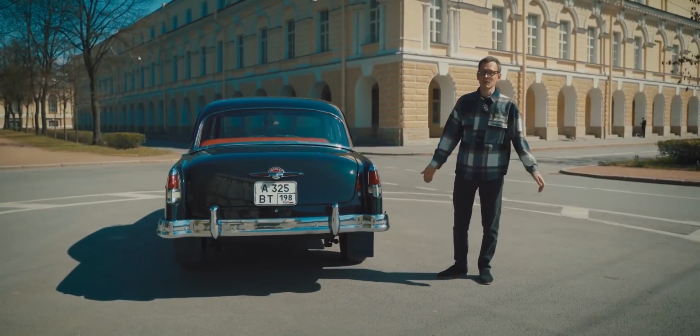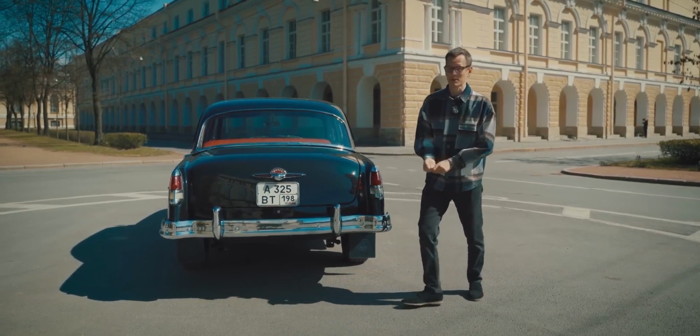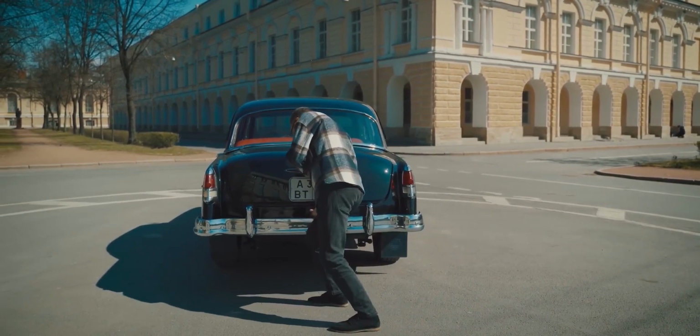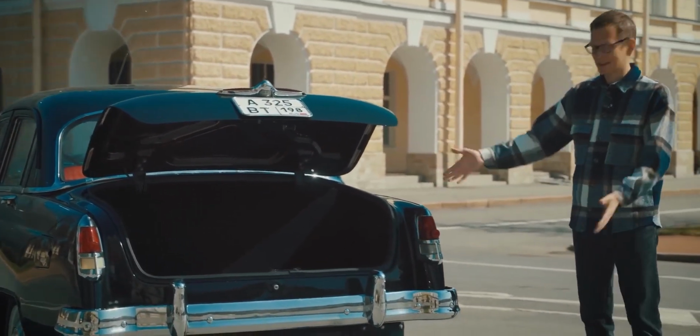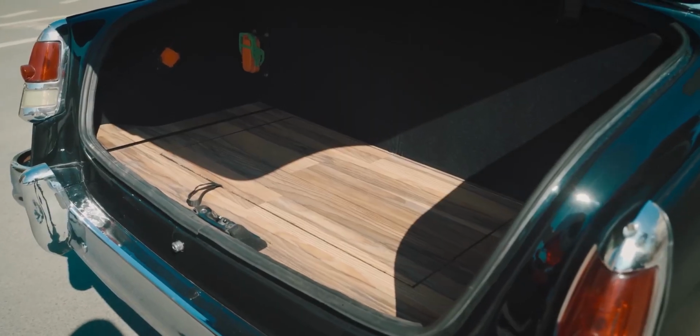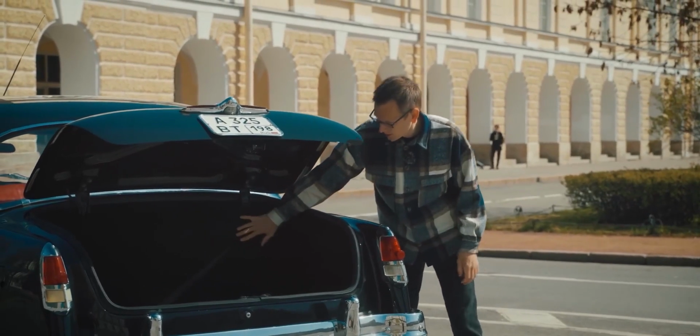The batteries, as you may have guessed, are still located in the trunk, but now both the trunk and the batteries have a completely different purpose and appearance. The trunk now looks quite stylish. It's been decked out with even laminate flooring for that cozy, homely touch. Of course, behind this setup are the batteries.